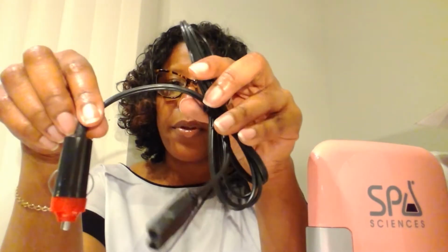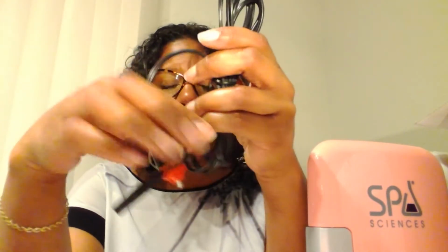This power cord goes to this for the wall. And you can take this in the car with you. So I guess if you need to take it, if you're traveling, like going on a road trip, like when I drive home, I can take my fridge with me.